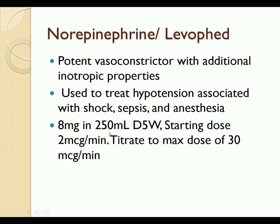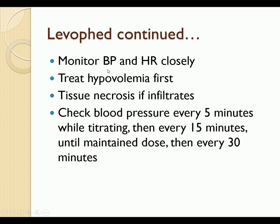8 milligrams in 250 of D5W is your starting dose at 2 mics per minute, and titrate up to 30. Of course, we're going to have to monitor blood pressure and heart rate. If they're hypovolemic, treat that first. Anything you're giving blood pressure medicine, if they're hypovolemic, always give a fluid bolus to treat that first so the med can work better. Tissue necrosis can also occur if this one infiltrates, so another reason to have a central venous line or a PICC line. Again, check your blood pressure, this one every 5, while titrating every 15, and then every 30 once stable.